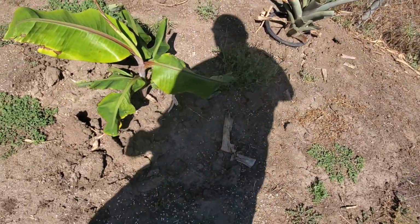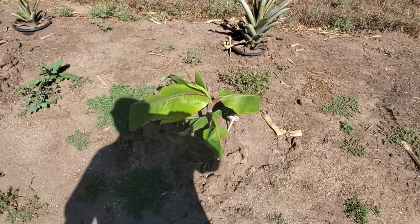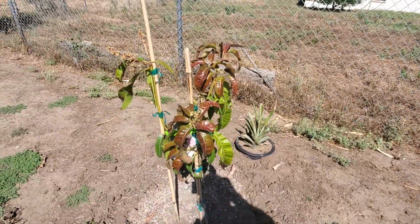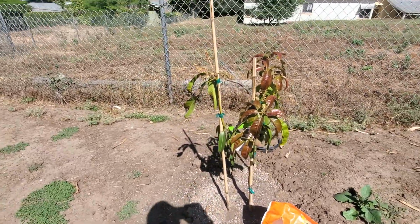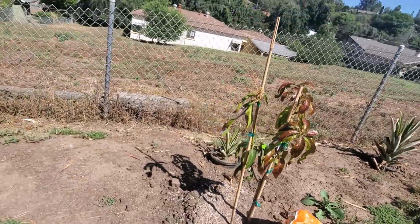Pineapple, and this says Pisang Klotok banana. Pineapple. This is a mango tree. It's pushing out new leaves. He survived quite well the February 5th freeze in pots, and they've been in the ground over a month now.